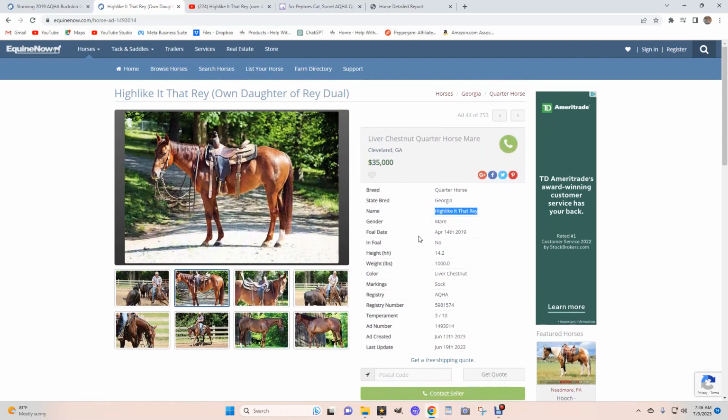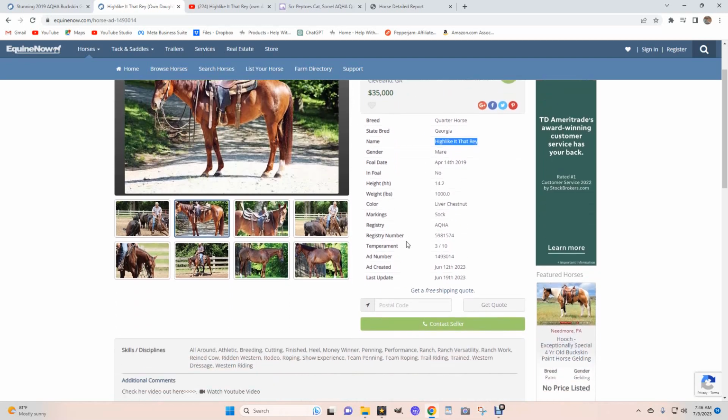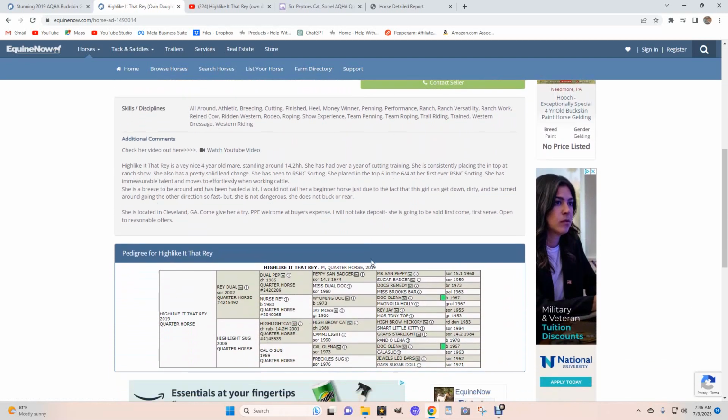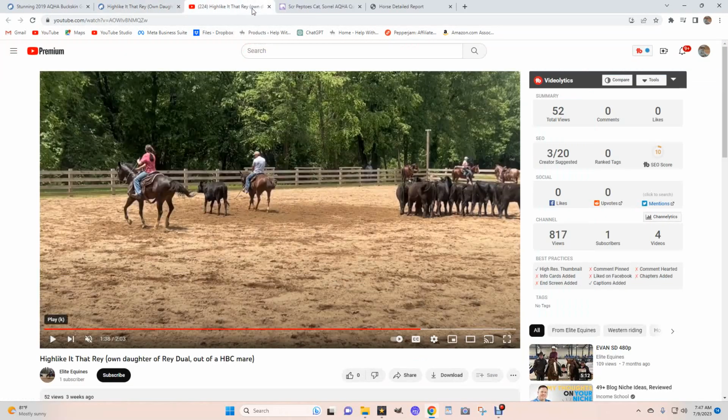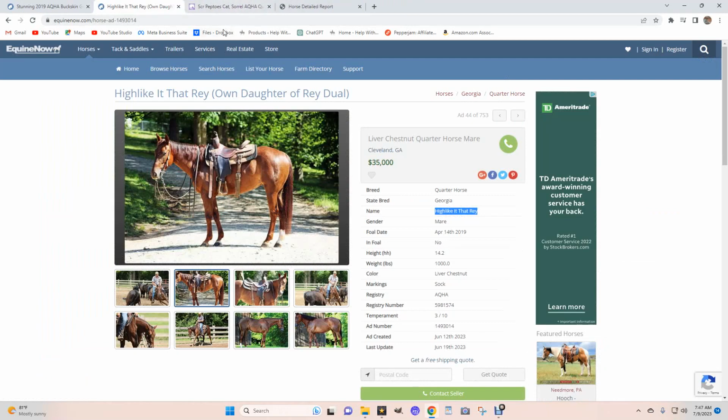But overall, whether you were to buy this horse as a cutting horse or as a sorting horse, or if you would decide this price is too high or too low or something would be questionable, I think this is a very well put together ad marketing this horse. They have her papers right here. She's a very, very nicely bred mare. So that's another nice ad doing a good job of marketing the horse. That's the video that we watched.